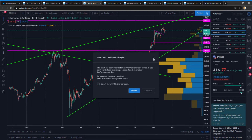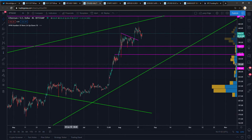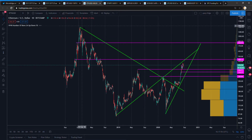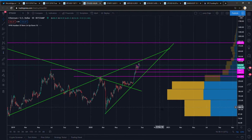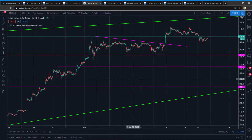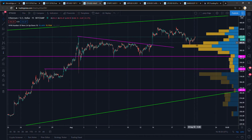Taking a look at the alts, Ethereum has been front running BTC frequently lately. So, daily chart, break of 2-year trend line. We had this break of trend line as well, this top, and over here. We'll remove it before it becomes too messy. Zooming in on Ethereum, and we'll close the VPVR. We're kind of in a VPVR gap over here.